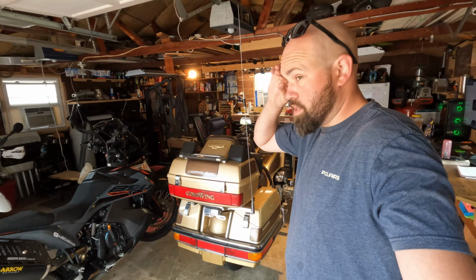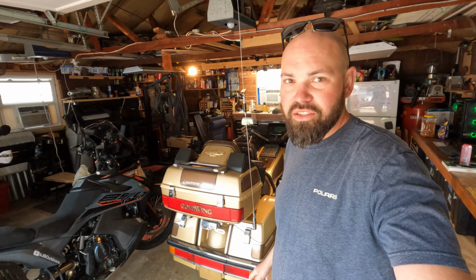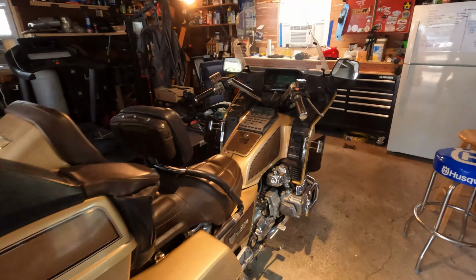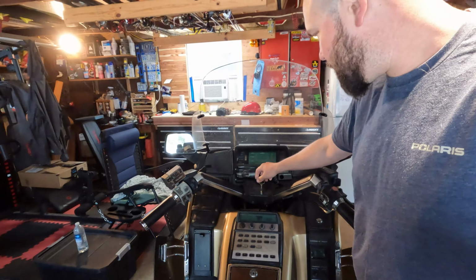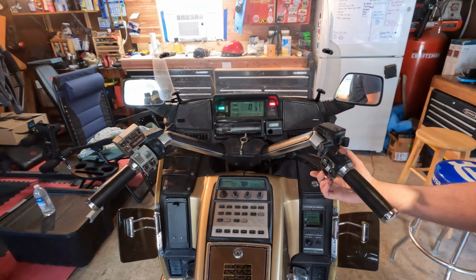So this will be something that you'll see in the channel, and then get to see me do some really weird stuff with this thing. So I plan on doing some moto camping with it, as well as some off-road riding. So that ought to be fun with an 800 pound Goldwing. But buying a bike non-running is never ideal, but all this thing needed was a battery.